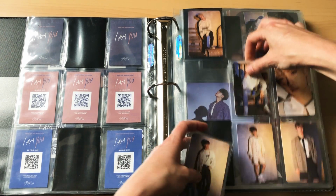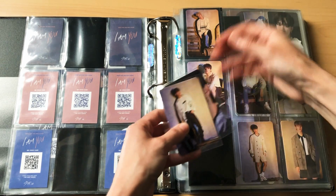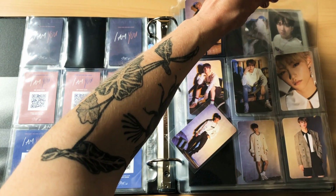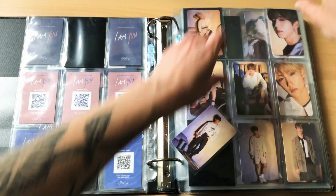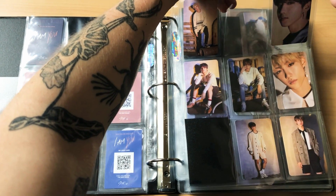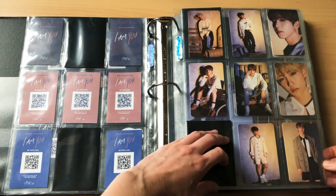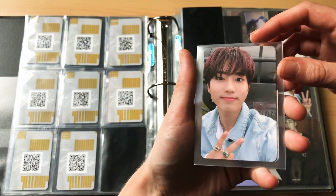So this is the first experience that I have had filling out an OTA page, and it is blissful, let me tell you. They're so beautiful all together. 8 is fate. Pretty. Okay, so yeah, and then I've got Jisung.